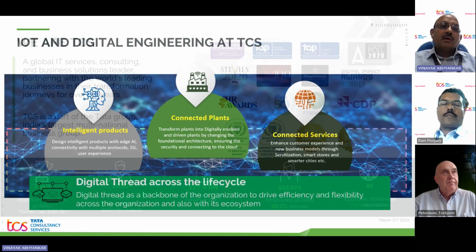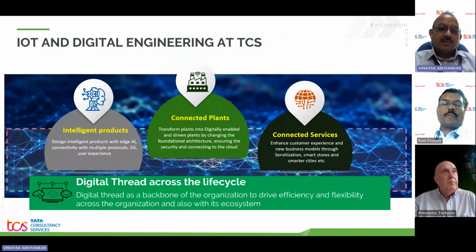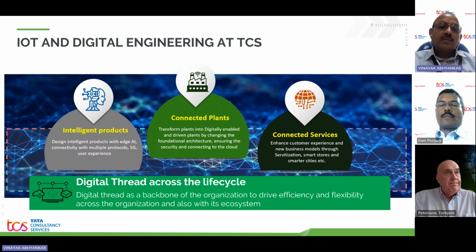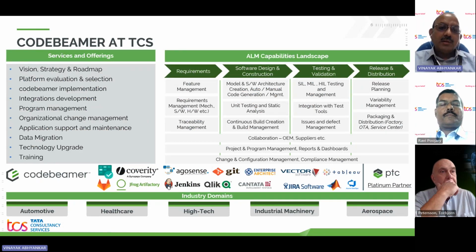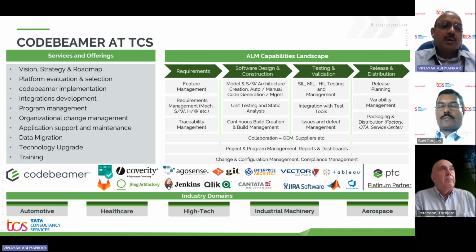As a part of TCS, we are part of the IoT and digital engineering division, which basically focuses on developing intelligent products, transforming the plants digitally to make them connected, and then bringing in connected services, and tying these three things together, which belongs to a digital thread, which basically comes with the PLM and ALM aspects of an industry. As for Codebeamer, we have been working in this space over the years. If you look at the service offerings, we work from building the overall strategy to the overall implementation of Codebeamer, as well as supporting migration in this space.